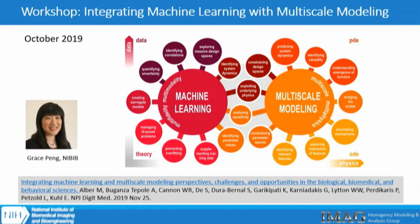Very different approaches, different constraints, different potential pitfalls, and in this workshop they explored ways that the two might balance each other and address some of the pitfalls of either side. This was published recently in a Nature journal, and it's really interesting.